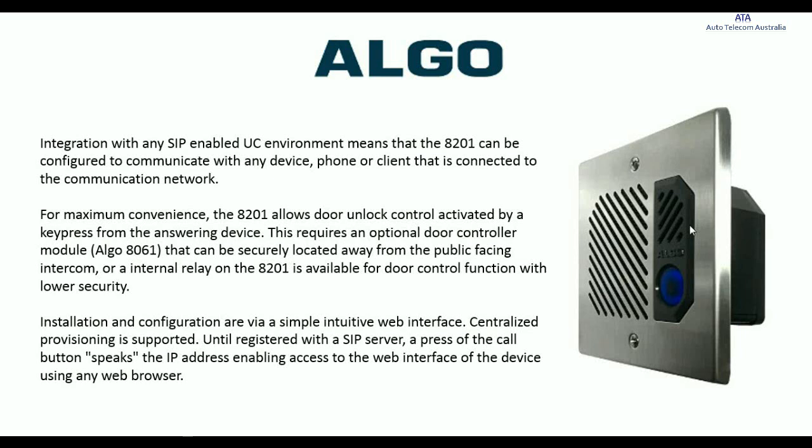auto provisioning, if it's not registered and you press that button, it's going to tell you what the IP address is that it's sitting on. So there's no mucking around trying to find the IP address. It literally talks to you and tells you, the IP address of this device is 192.168.1.115. And it keeps repeating that until you press the button to stop. Then you can simply go to the browser, browse in, and basically do any programming you wish.